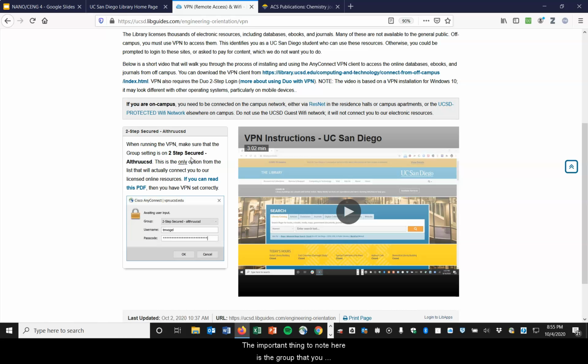The important thing to note here is the group that you select when you connect to VPN. There are multiple options in this menu, but Two-Step Secured, all through UCSD, is the only one that actually connects you to the ebooks and other online resources. VPN also requires the Duo two-step login.